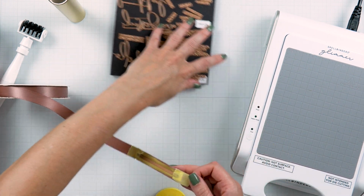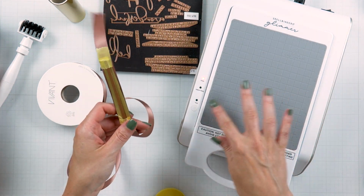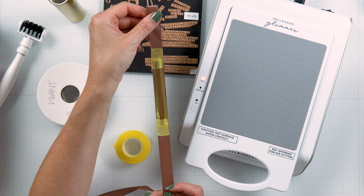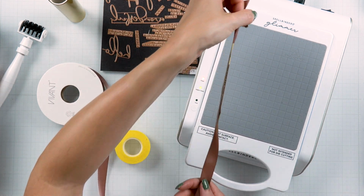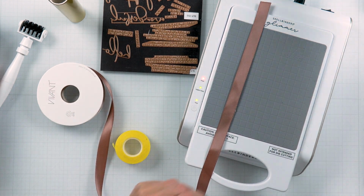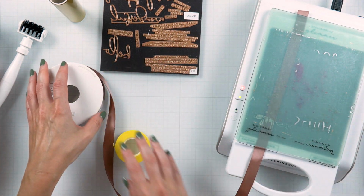And once I have that done, I'm just, oh, see, my Glimmer turned off because I've had it on for such a long time. Okay. So now I need to give it another minute, but basically this is now ready. Sometimes, as with every new medium, there's trial and error. So I have foiled on this ribbon before, but that was in Frankfurt in February, and I don't remember if we added shims or if we did not add shims. So I'm just going to give it a try like this and see how it goes. So I'm just going to add my two shims that come with the machine. I'm not adding a cardstock shim, so we'll see.